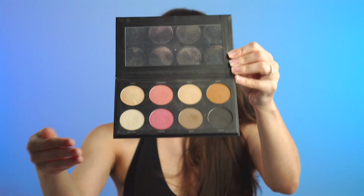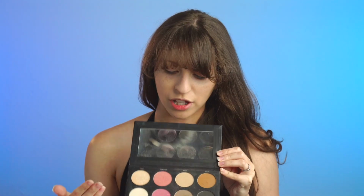For my eye and face makeup, I bring just one palette. It's all-encompassing, multi-purpose, perfection. The LH Cosmetics Infinity palette. I love this palette. I bring it every time I leave Orlando and travel someplace. It has all the perfect colors. I fill in my brows with this. You can contour with it, blush, highlight, do eye looks with it, just everything. This is just the perfect palette.